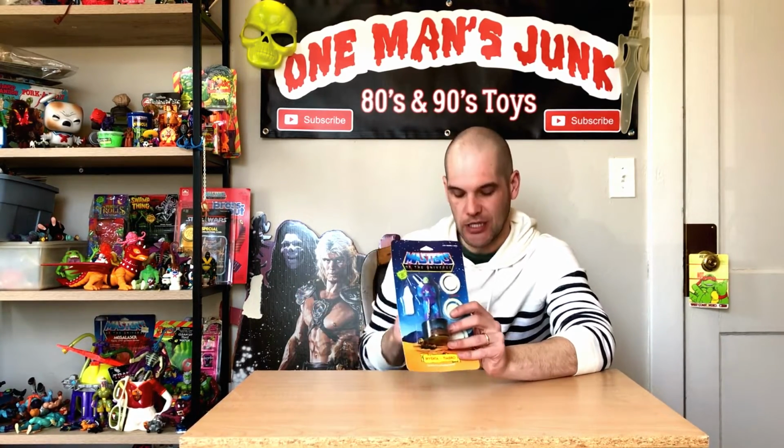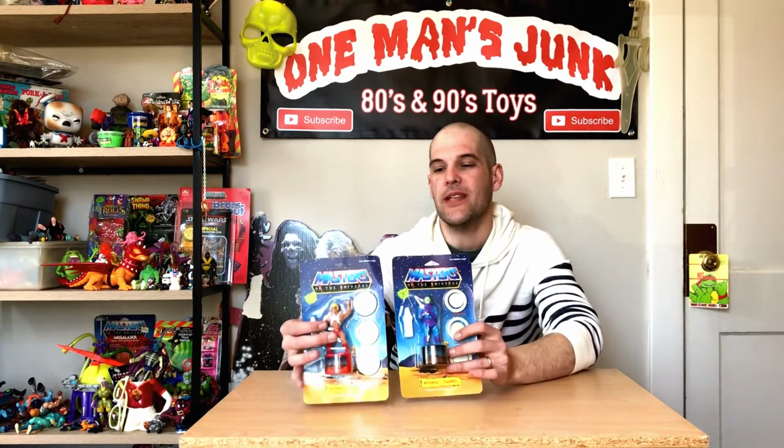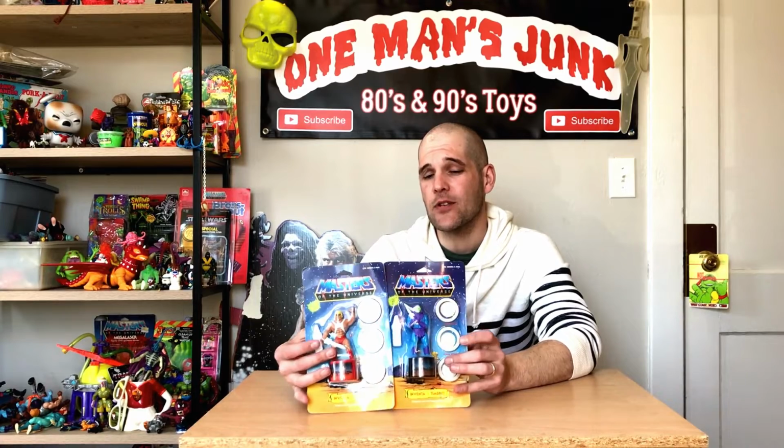Okay guys, here's a little special treat. I would like to show you something that I hold dearly in my collection. So may I present, we have two Masters of the Universe, mint in box, ink stampers. Not only that, they're glow in the dark, and you may notice they're in a foreign language. That's because they are in fact Italian release.